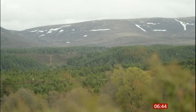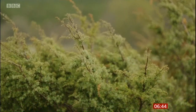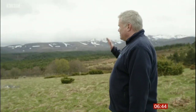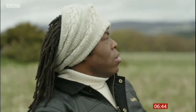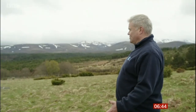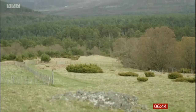Well, we've been working here for the last 30 years, Ade, and if you'd come here 30 years ago, you probably wouldn't be able to see many young trees at all. It's the largest chunk of Caledonian pine forest we've got left, but it's been constrained by grazing animals and burning and man's intervention for a couple of 100 years. So we want to see the forest continue to march right up the hills, and if we're able to come back in a couple of 100 years, we'd hopefully see some trees on the skyline up there as well. Wow!